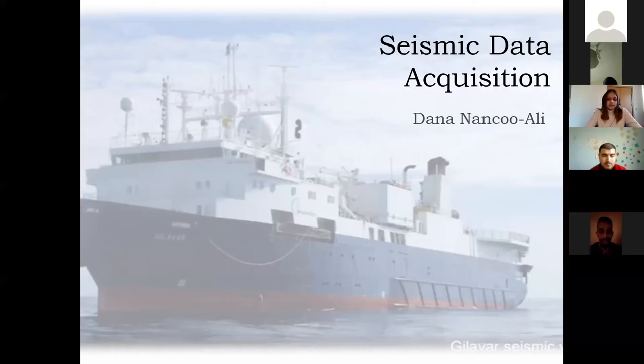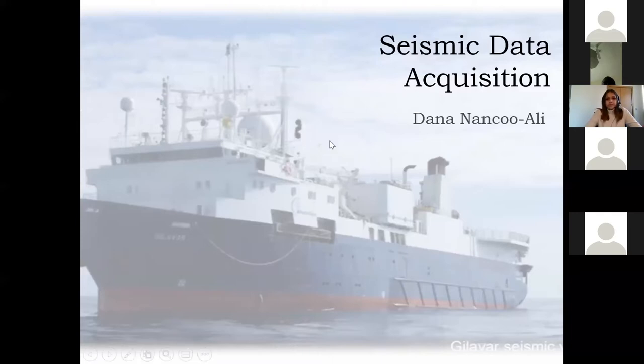So on this slide, you can see a photo in the background. And it shows an example of a marine seismic vessel. This ship was the Kilovar seismic vessel used for the 2019 to 2020 seismic acquisition program by BP in the Azerbaijan sector of the Caspian Sea. So when I was putting together these slides, I just found this picture and I thought it was a great way to start and show an example of a seismic vessel.